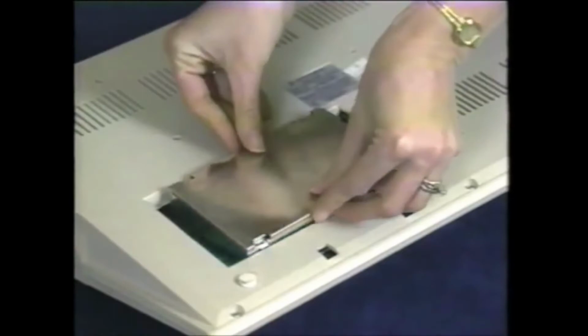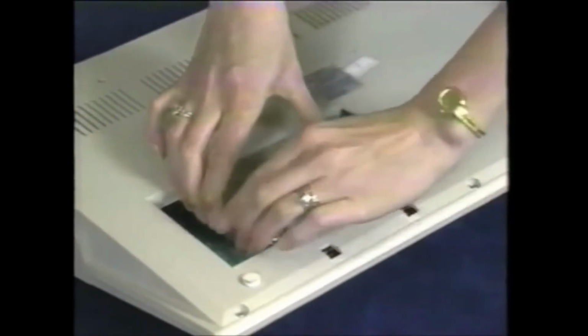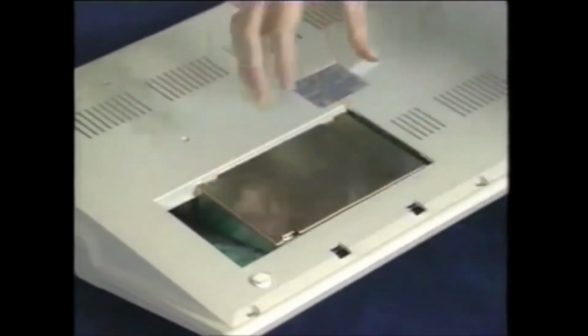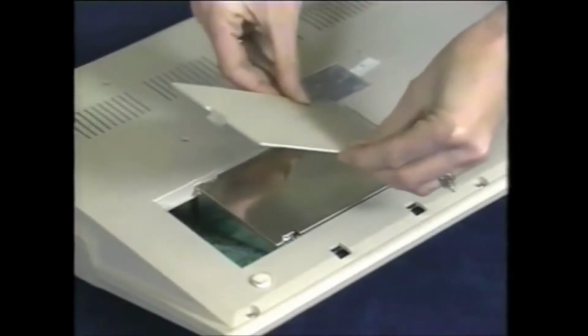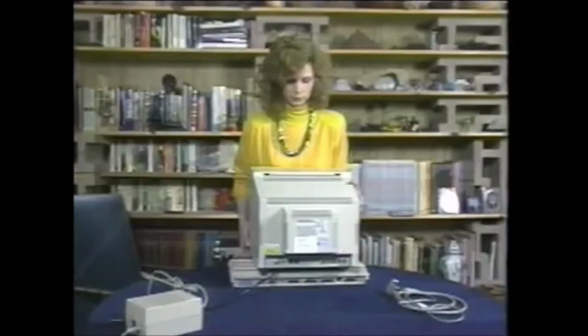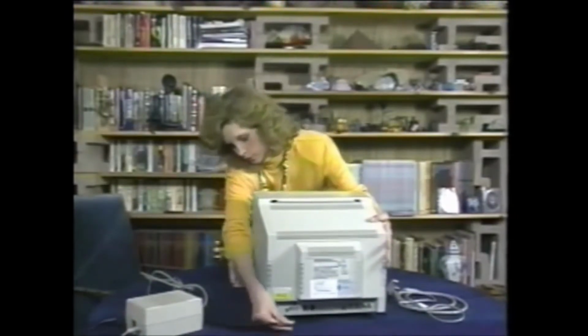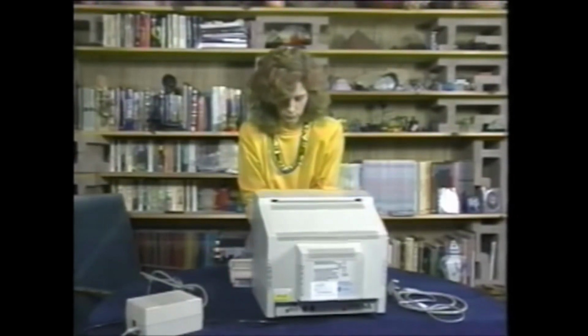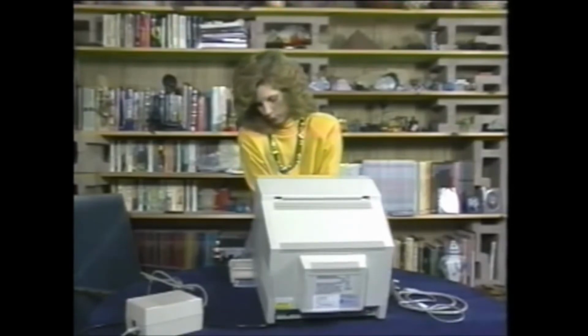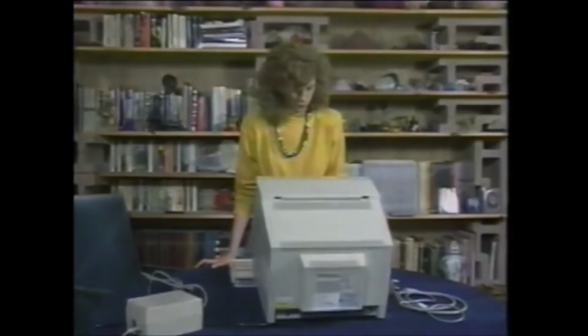Remove the cover of the memory slot, then carefully insert the memory board onto the slotted connector. Don't force it, but do use some pressure. Once it's snug in the connector, replace the cover onto the bottom of the unit. Next, attach the RGB monitor. You may want to mount it on the rear deck of the Amiga, but it would be a bit better if you could find a place next to or behind the unit so the monitor is on a stable surface.